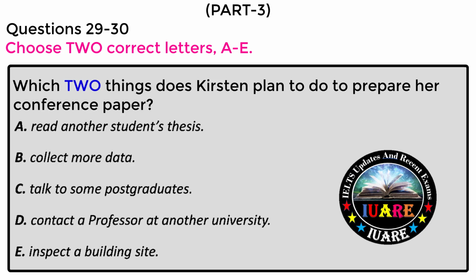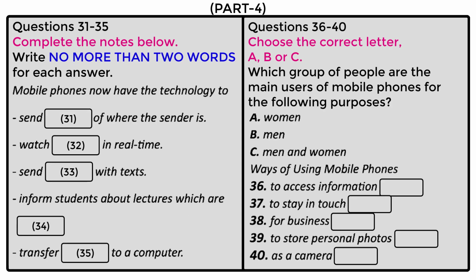That is the end of part three. You now have half a minute to check your answers. Now turn to part four. You will hear part of a lecture on the current and future use of mobile phones. You now have 30 seconds to read questions 31 to 40.